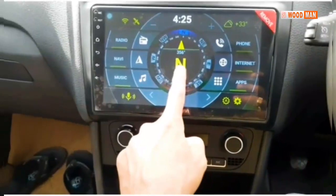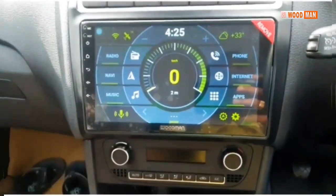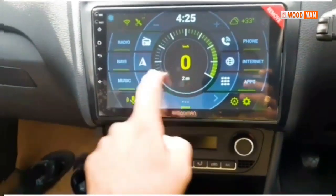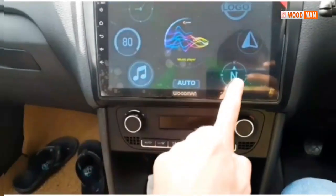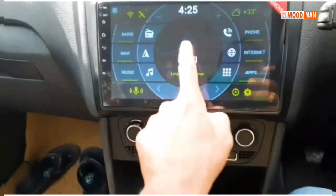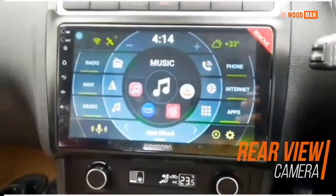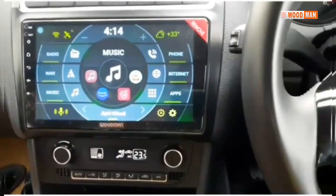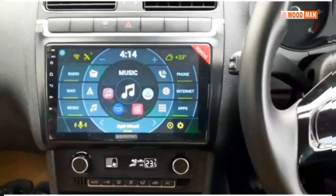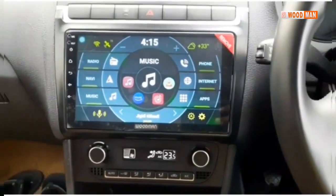Actually, I like this launcher because it provides a lot of options. So you can set the speed of your vehicle on the home screen, or the time, the music player, the compass, or the navigation, or the logo itself. The reverse camera also, it supports well. And I assure you guys, there are a lot of settings. I'm not a techie here, so if you are familiar with Android and other technical features, you can extract more from this. So if you wish, you can buy. I'm really happy with this performance.